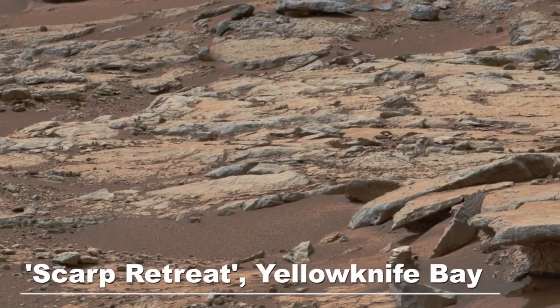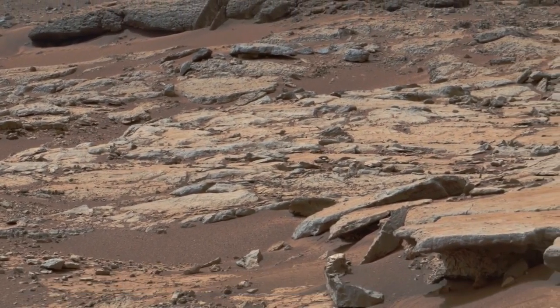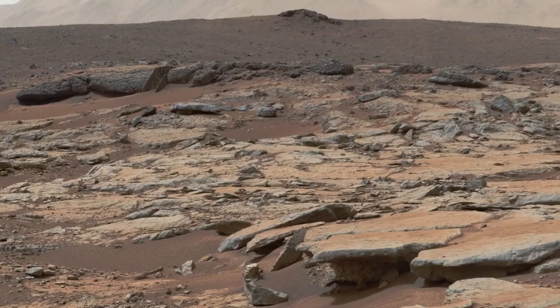The area here looks to be made up of sedimentary deposits. The science team concludes that this crater was once home to a large amount of water. This is Curiosity's first major finding.